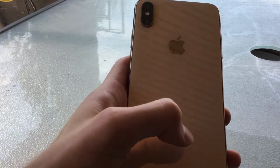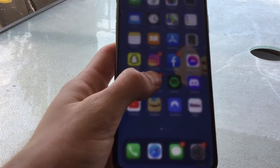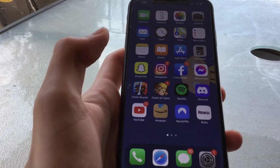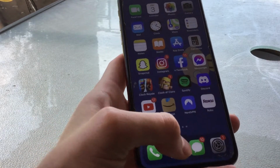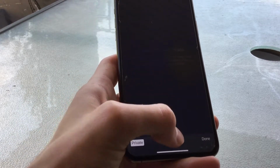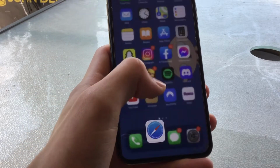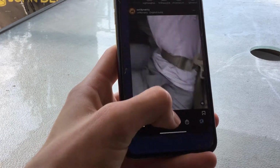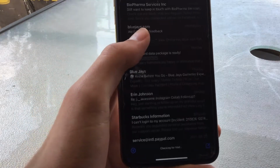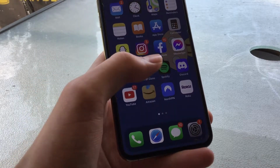Let's see what else. The battery life, it is mixed. Depending on what you're doing on this device, the battery can either be mediocre or not very good. So if you're playing games or just browsing the web, the battery life will be alright, not great. But if you're just an average day guy, the battery life is honestly not bad. It's better than an iPhone 6s, 7, 10, anything like that.